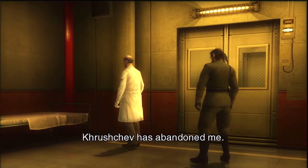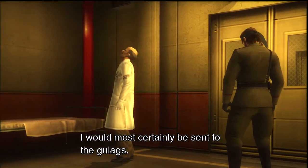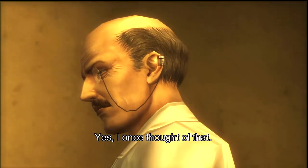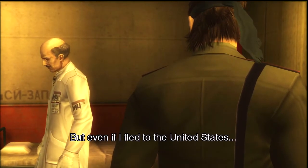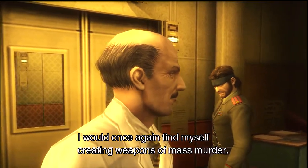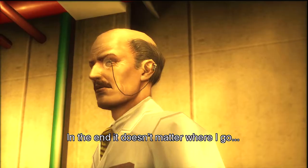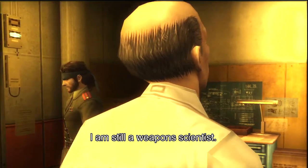Khrushchev has abandoned me. I cannot return to my country. I would most certainly be sent to the gulags. What about the US? Yes, I once thought of that. My family's waiting for me there. But even if I fled to the United States, I would once again find myself creating weapons of mass murder. In the end, it doesn't matter where I go. I am still a weapons scientist.